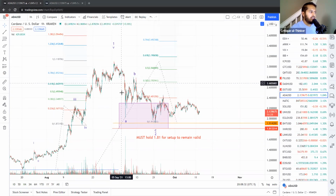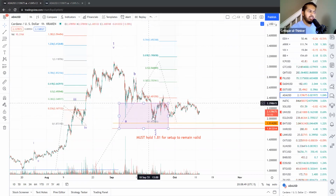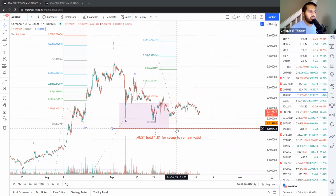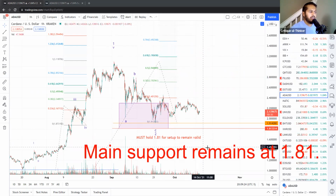And then we had a very scary spike all the way down into our purple box, which itself almost went down to the 61.8% standard retrace level. Since then, we had a clearly corrective B wave bounce, and we have what I'm calling a final C wave to complete our wave 2 for this overall setup. Cardano is one of those cryptocurrencies that did not break its 61.8% retrace level, which is marked with the red line at 1.81. You can see that I have written here must hold 1.81 for the setup to remain valid.